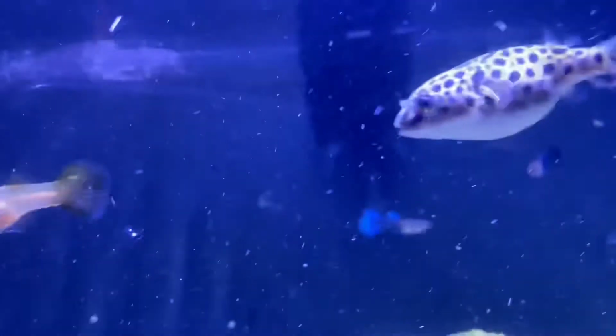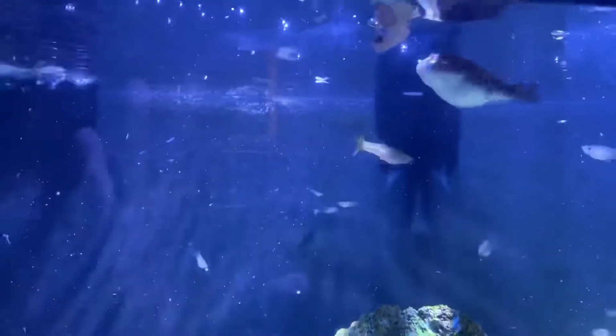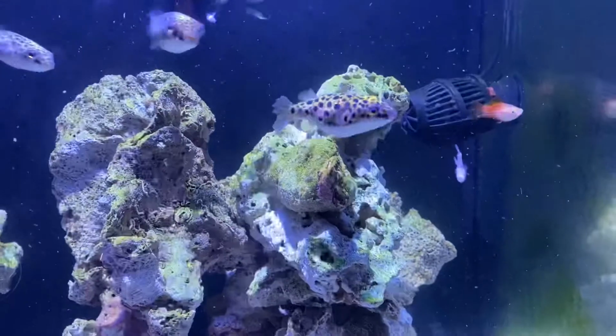I've just been feeding the puffers really well, giving them a varied diet. I've also added some ghost shrimp, some things to keep them occupied and keep the focus away from the guppies. So the only aggression issues I do have are between the puffers, but that's usually only when I'm around the tank and they think they're gonna get fed, and it's more of a battle for food type of thing. So I'm really happy with where we're at with the puffers.